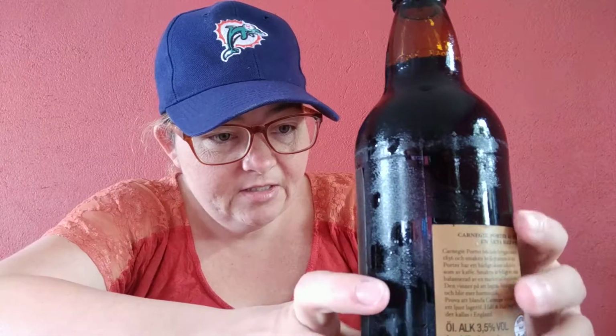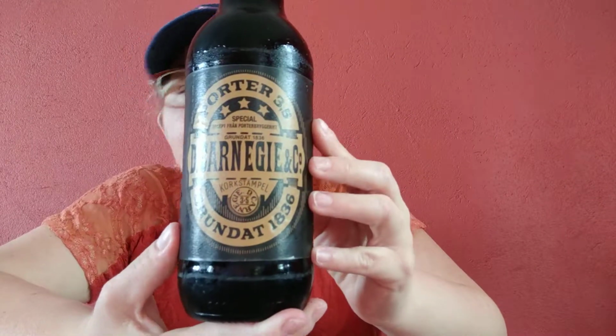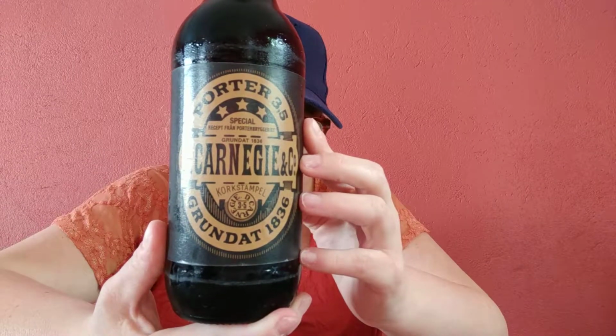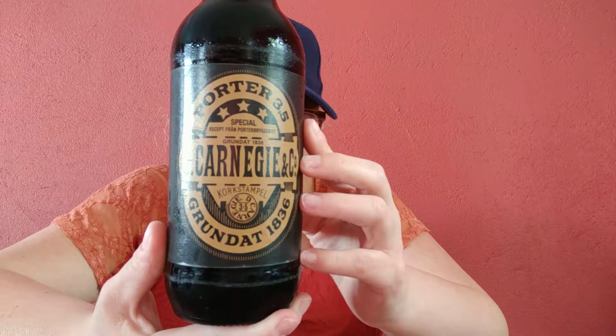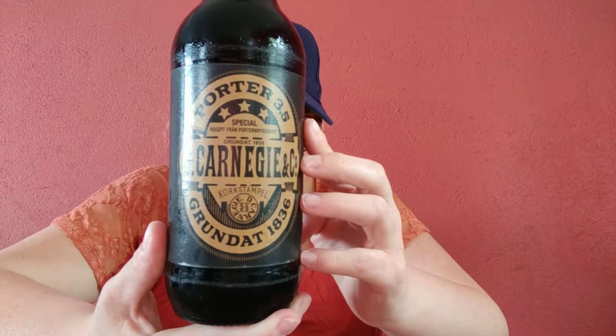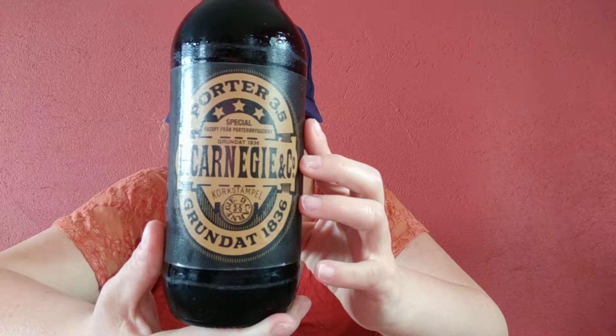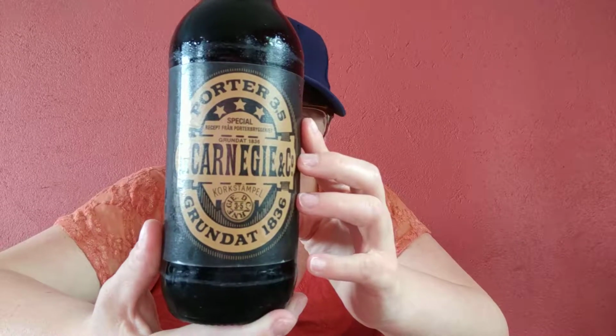So this is a porter. It's 3.5%. It looks like it's called D. Carnegie and Company. I'm sure I said that really, really wrong. We're here in Sweden, so we got this at the grocery store. It just says contains corn malt, which I can't remember what that is. Best before February 21st, 50 centiliters.